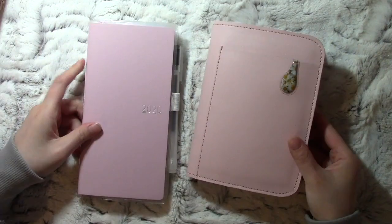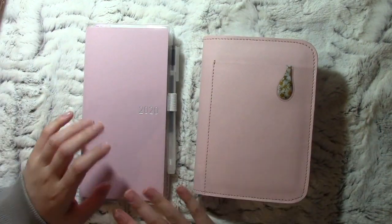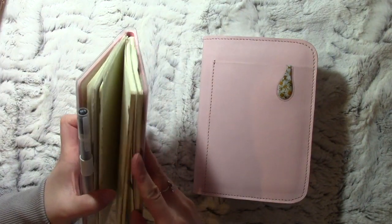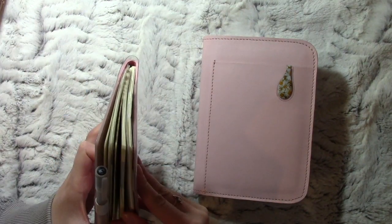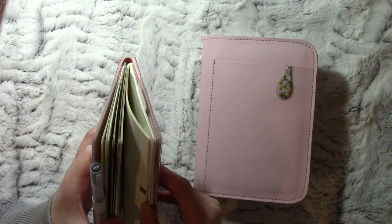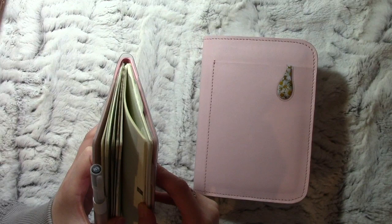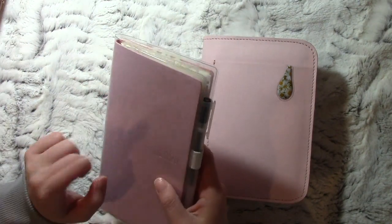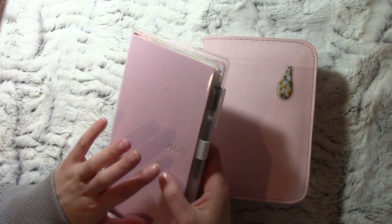Let's go for these two. So here I have my normal Hobonichi weeks. At the start, so when I got these, I think it was in November time. No, was it at the end of October? No, that can't be right. I know, I'm trying to get my timeline right now. I think they got released at the first week of November. I think that's how the timeline was.